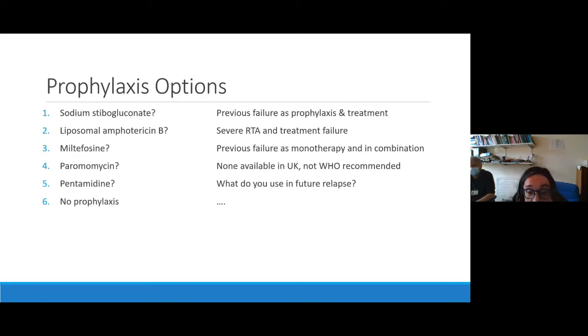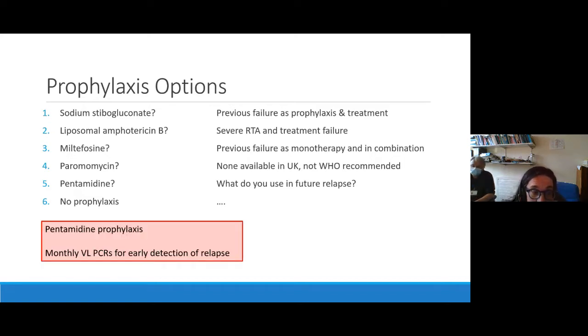And pentamidine has worked in his previous relapse, but there's extensive discussion to say, you know, what would we use if he relapses whilst on pentamidine prophylaxis? And so the decision from the MDT is to offer Matt pentamidine prophylaxis with monthly Leishmania PCRs on blood for early detection of relapse. And a clinic letter in October of 2020 states that Matt looks a picture of health and is doing fantastically well.